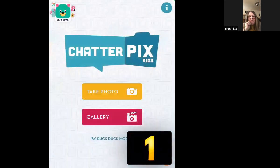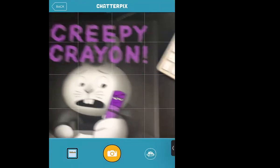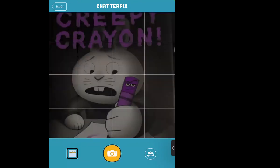Welcome to Chatterpix. It works very simply. You could use it for a lot of ideas. I shared a couple. One of my favorite things to do is, when you've just finished a book, take a picture of the book and use Chatterpix to give a quick summary. So I'm going to click on take a photo, and then hold it over that Creepy Crayon book that I had to take a picture.